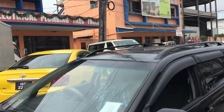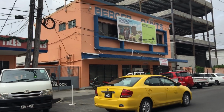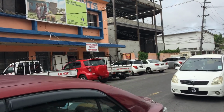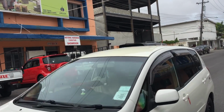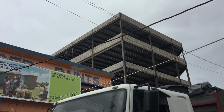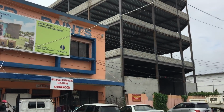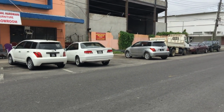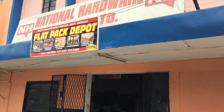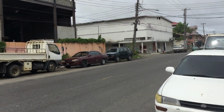I don't know if they were informed that there's going to be major engineering work on the riverbank to build this boardwalk, but look at this 4-story building that's going up near National Hardware, and somebody's already completed about 50% of the structure, and that building is going to probably either have to be addressed. Maybe it's not going to disrupt the boardwalk facilities that will be built in the back, but who knows.